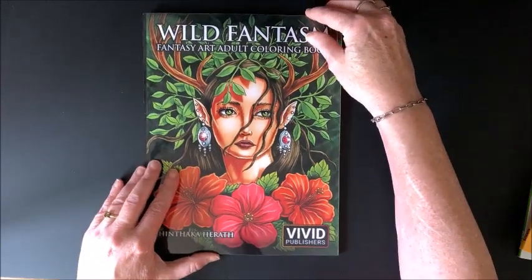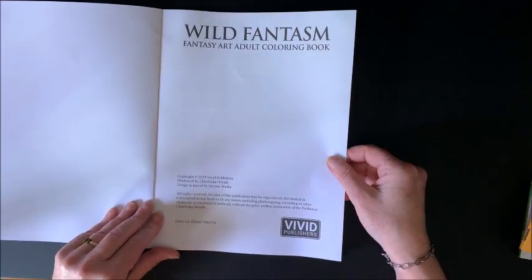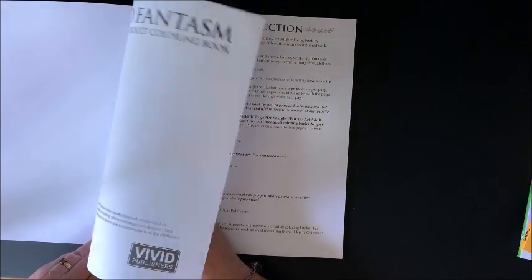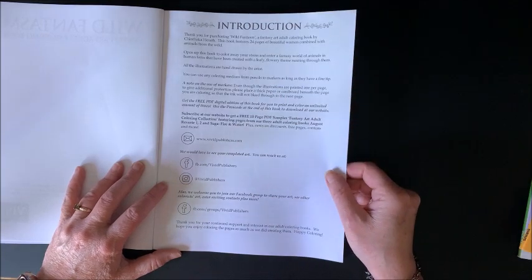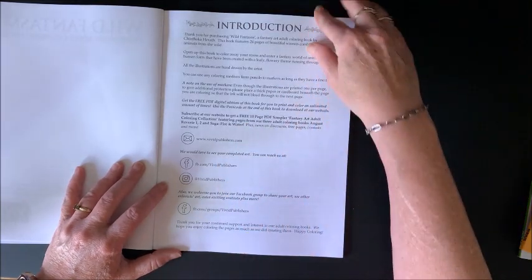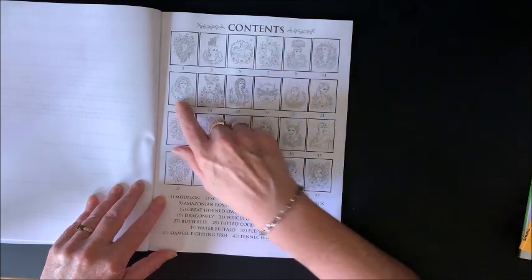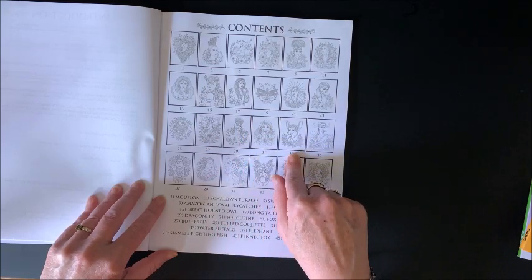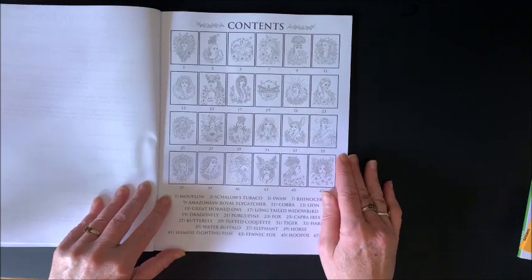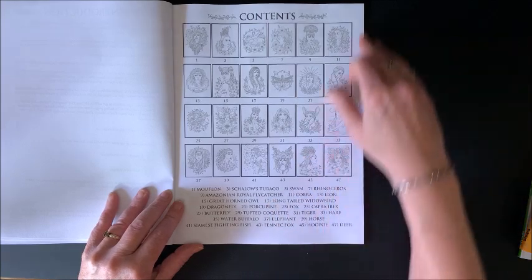So let's take a look at this book. Here we have the title page. This did come out last year already, so it is not a brand new book. I just didn't have it yet. Here is an introduction, lists his social media. Then I do like how he does this. He gives you a contents page and he shows you which picture is on which page. So if, for instance, you love this one, you can go right to page 33 and then he gives you the names of each picture also. He names each one.